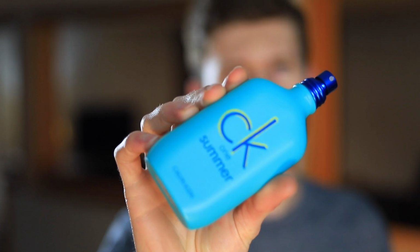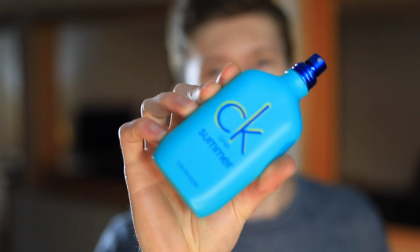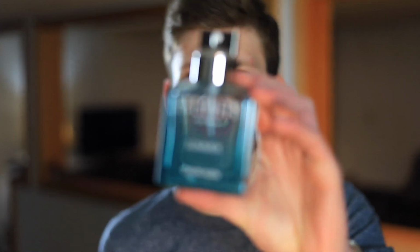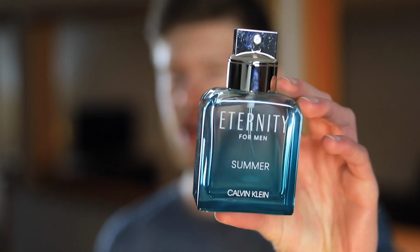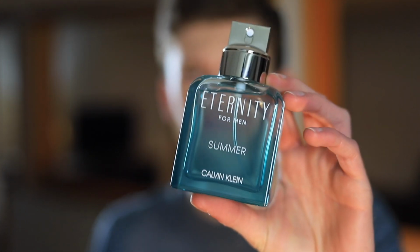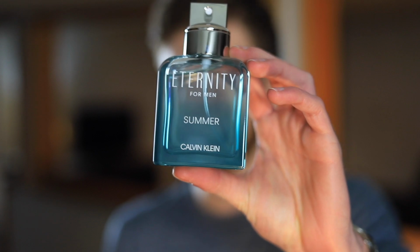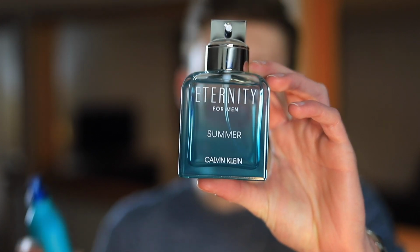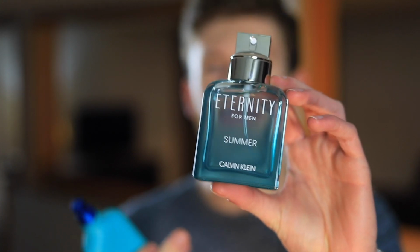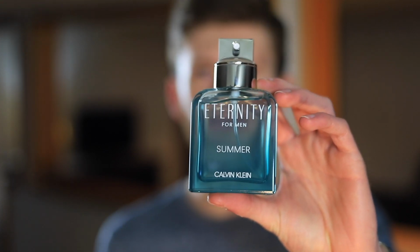Now, one thing I will say is that this fragrance, CK1 Summer 2020, smells more like a summer fragrance than Eternity Summer 2020. This is one that's kind of a curveball because you look at the note breakdown and you smell it. It's not a straight up fresh aquatic. It's kind of more of a sweeter fragrance, and some people may say that it's not really much of a summer fragrance at all. You do get the coconut in here, which does give it that summery smell, but there's a lot of depth and a lot of sweetness. So it really can kind of go either way depending on what you look for in a summer fragrance.